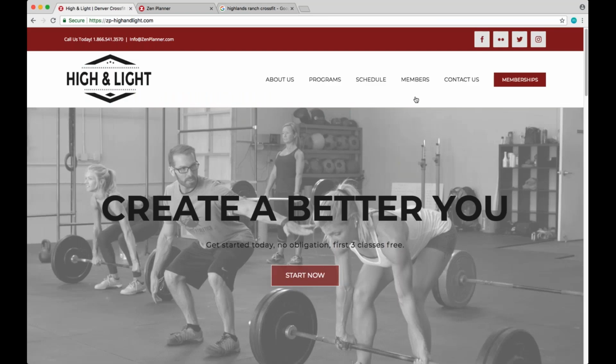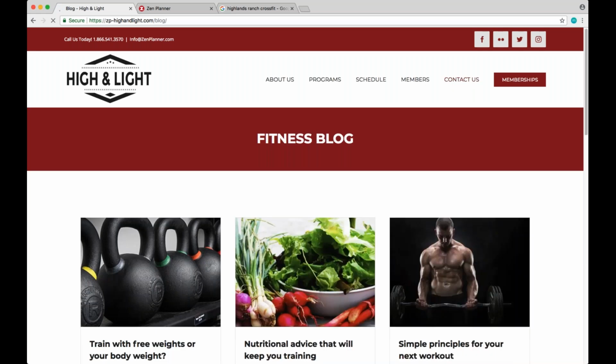One of the things that Google also likes is fresh content. So if you have a blog feature on your website and you're not using it yet, this is something that I would definitely encourage you to start doing more of. In those blogs, you can include member spotlights or events that are coming up.